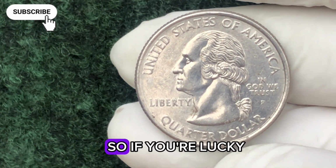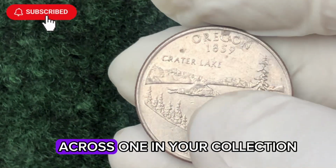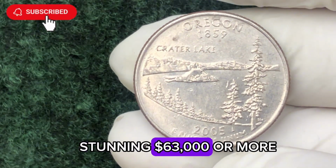So, if you're lucky enough to own a pristine example, or if you come across one in your collection, remember that this beautiful coin could be worth a stunning $63,000 or more.